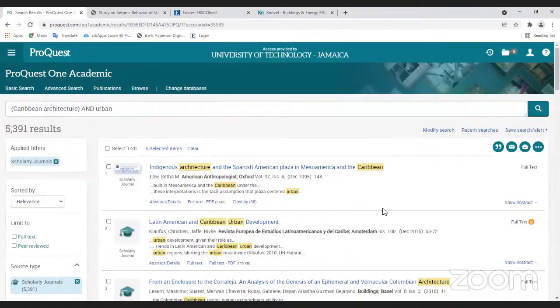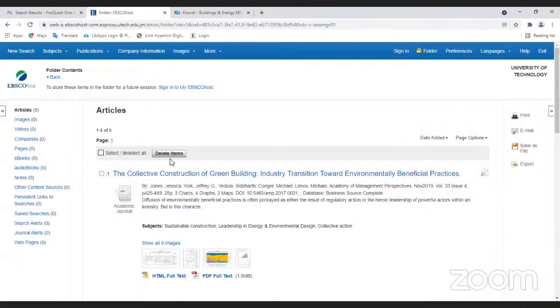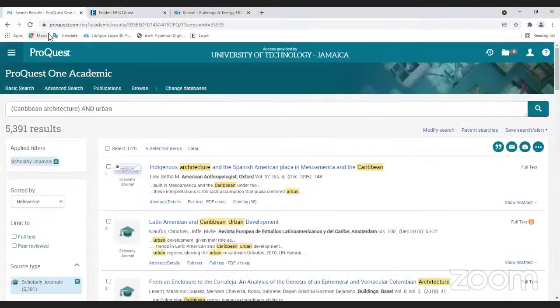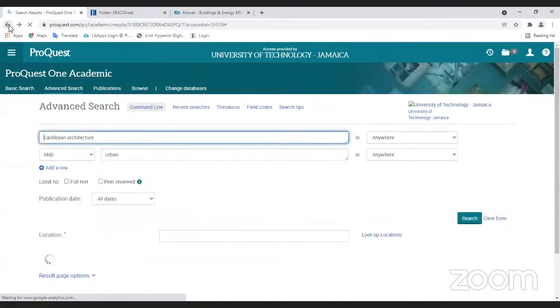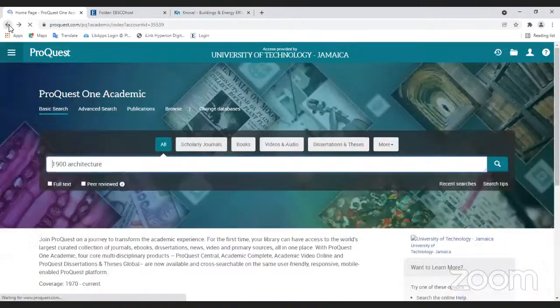So generally, that's how we search. I would say though, if you are on any one of our databases or platforms and you are searching and you come across an article and you're not seeing the full text, you can always request it from the library and we try and get it for you. We don't have all full text articles at our disposal, but we do try to make sure that you have as much access as possible.